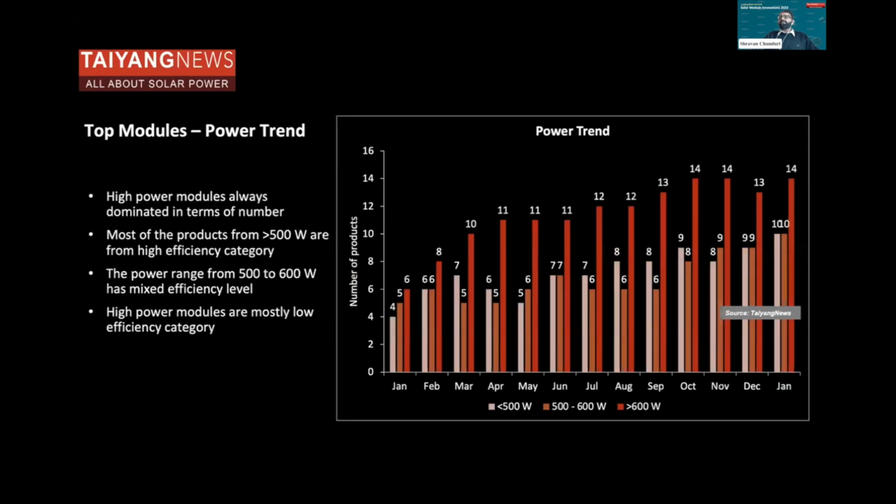So then coming to the power trend, we again divided them into 3 categories: less than 500 watts, 500 to 600 watts, and greater than 600 watts. So high power, as you can see here, high power modules have always been dominating, with a higher number compared to the others.